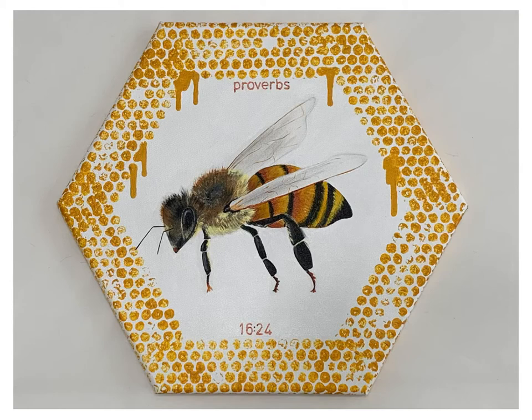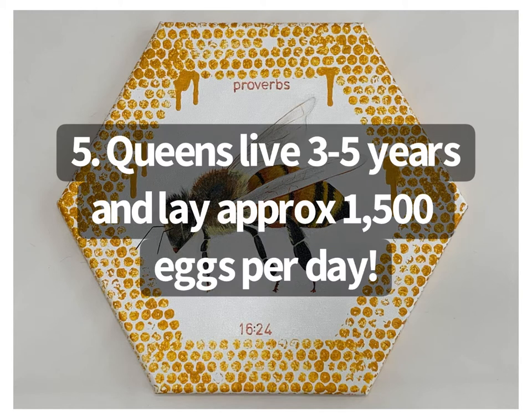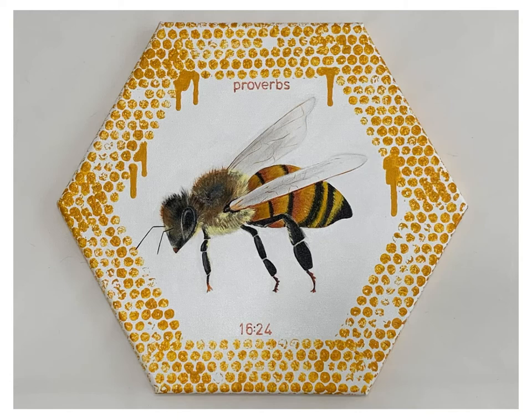Fun fact number five, queen bees live to a whopping 3 to 5 years. Not weeks, not months, years. Their only job is to lay eggs, which are about 1,500 a day, so she has no time to do anything else, even clean up after herself when she relieves herself or feed herself. So that's where the workers come in. They take care of her, full on take care of her.